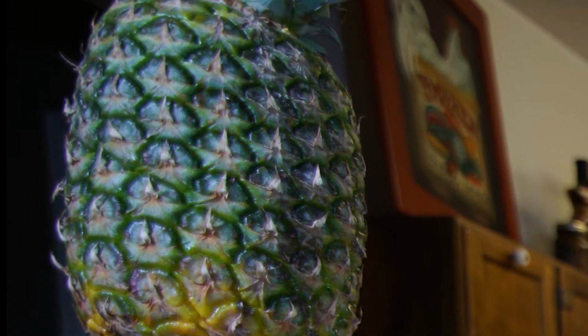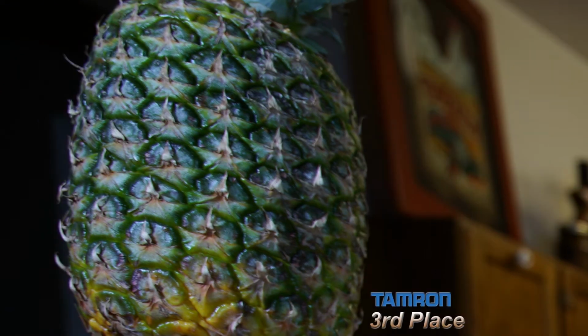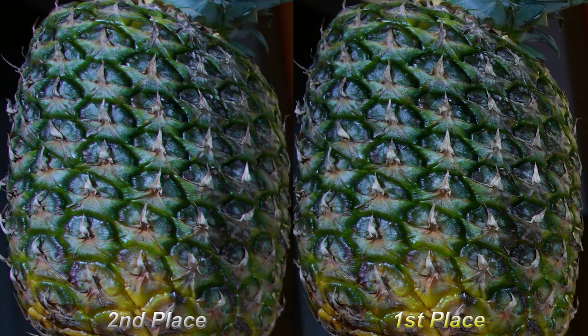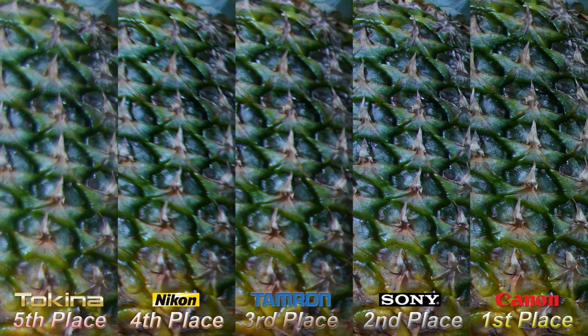At f2.8, we start off in 5th place with the Tokina, as it looks horrible. 4th place only got slightly better with the Nikon. The Tamron gets a tad sharper for 3rd, then 2nd place got way sharper. And that was the Sony. The Canon was only slightly sharper than the Sony for 1st place, as the 2 were very close. Look at the difference between the 1st and the last. The Tokina got smoked by the Canon. Now here are all 5 side by side for comparison.